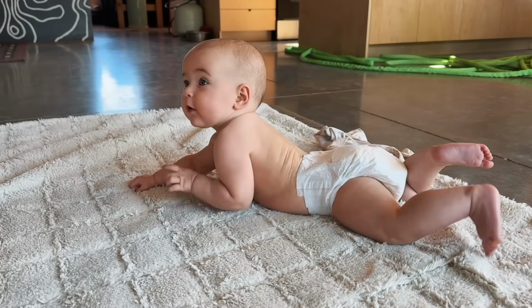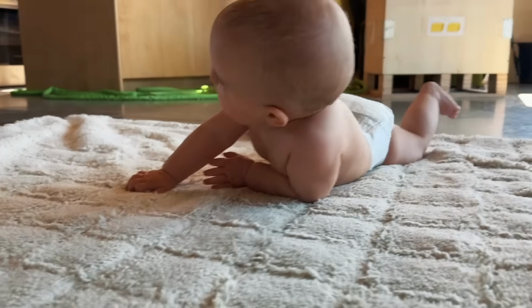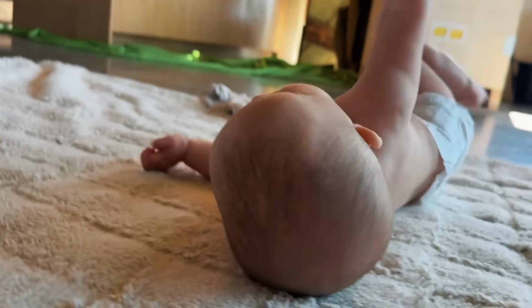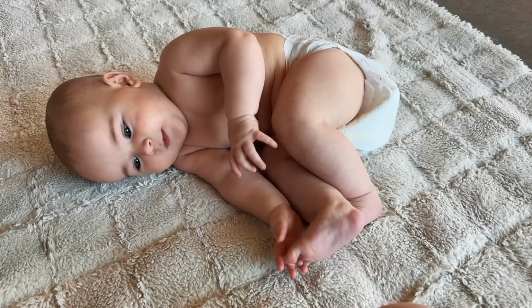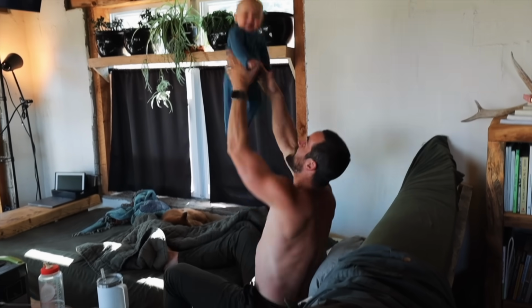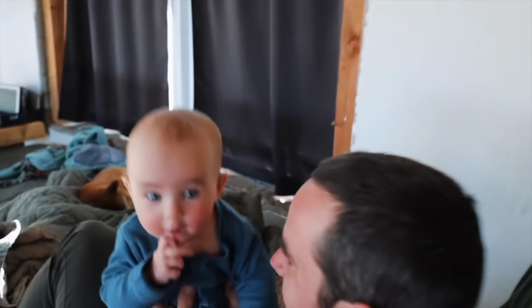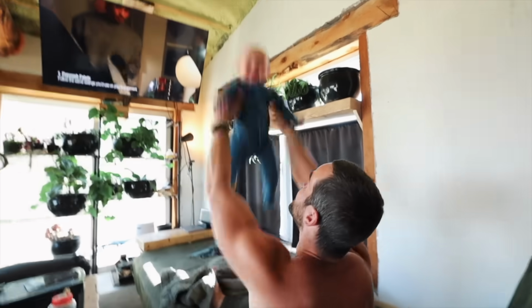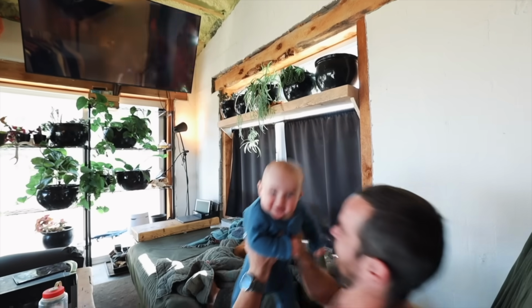Good job, baby! Wow. Oh, there she goes! Oh my goodness. Is this so fun? But of course, there is some stuff that we can't do the same since having a baby.